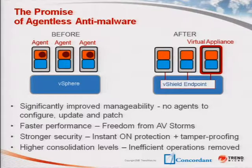Rather than have to put an agent on each one of these systems and download patterns on there, all of this can happen agentlessly via the virtual appliance, which means significantly improved manageability. Right? No need to provision an agent on each and every one of these VMs. No need to reconfigure it over time. No need to patch it as patches become available. And no need to download patterns multiple times a day to each and every one of those VMs anymore.